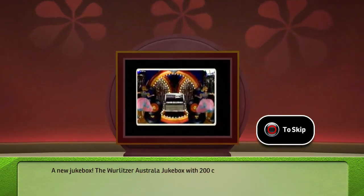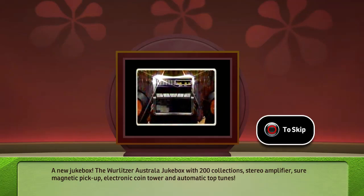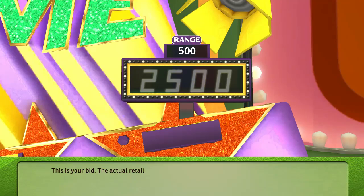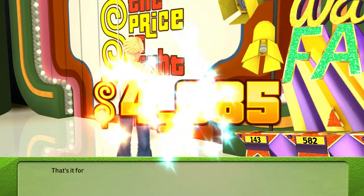A new jukebox. The Wurlitzer Australa jukebox with 200 collections, stereo amplifier, Shure magnetic pickup, electronic coin tower, and automatic top tunes. How much do you think the prize is worth? This is your bid. The actual retail price is... Your bid is within $500. You got it right. That's it for Walk of Fame.